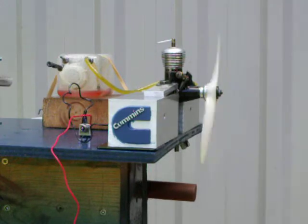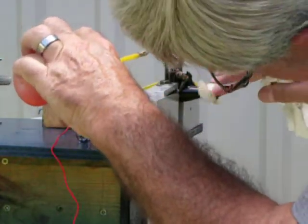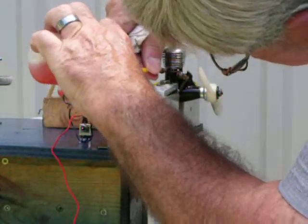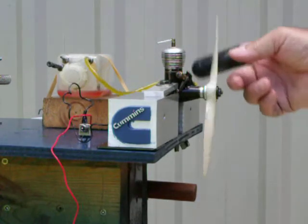Fuel tank's getting low too, Bing. Yes, it is. By golly, we've almost burned a tank of fuel today. We've run a lot of engines. Think we can get a run out of it? Oh yeah, it's still submerged.